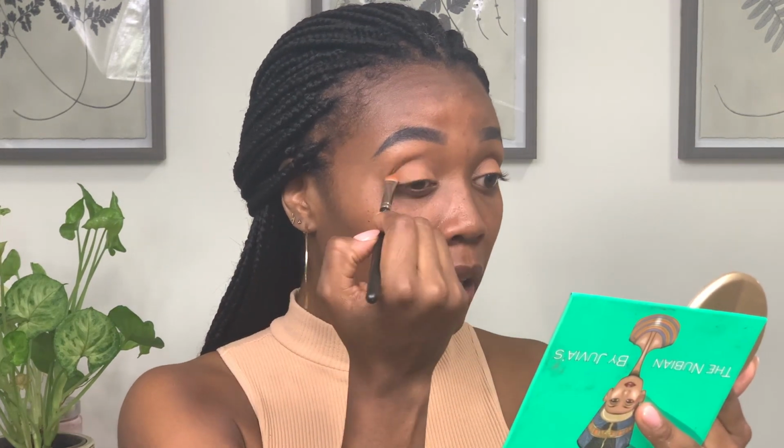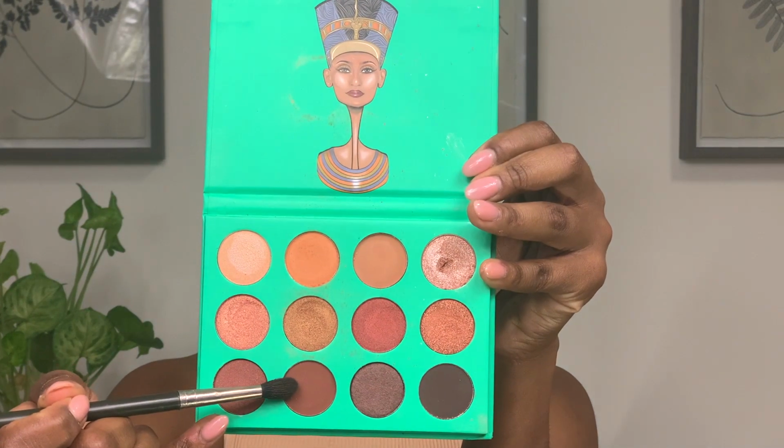Or what you can do is make one list, refer to it every day, kind of keep it in your back pocket type of thing when you're feeling down. I think that helps as well. Now I'm gonna go in with this kind of dark brown right here.